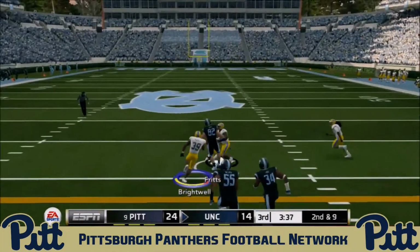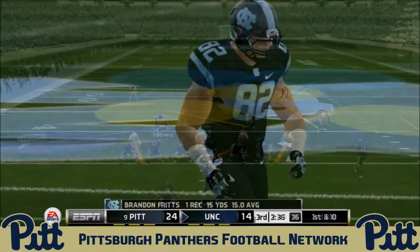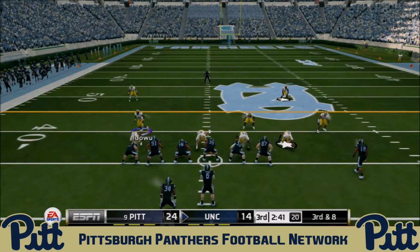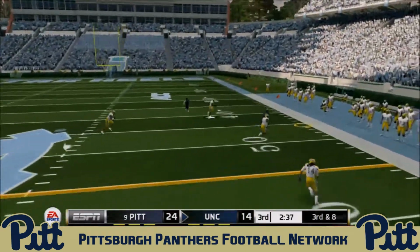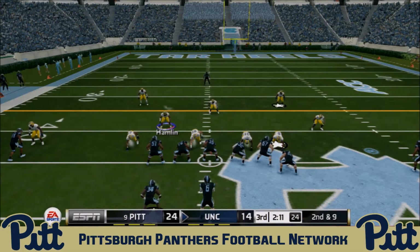Henderson trying to redeem himself. He's really had a struggle of it here in the second half, but he does find Brandon Fritz across the middle for 15 yards and a first down. So North Carolina finally starting to move the chains. 3rd and 8 now. Henderson gets a call to modify the play from the sidelines. He drops back. He looks. Panthers bring some pressure, but that's a great throw and an unbelievable grab by Anthony Ratliff for 19 yards and a North Carolina first down.